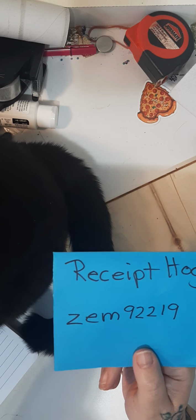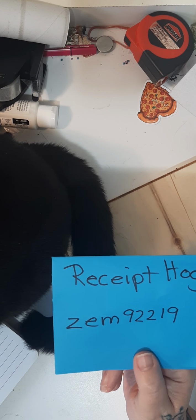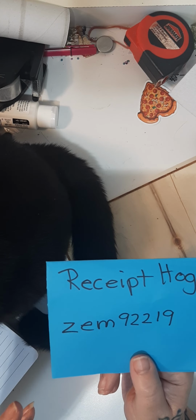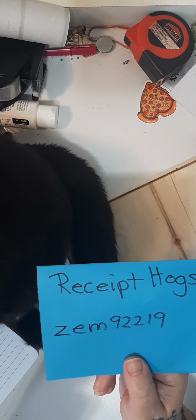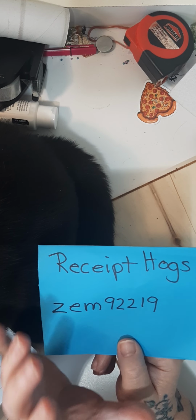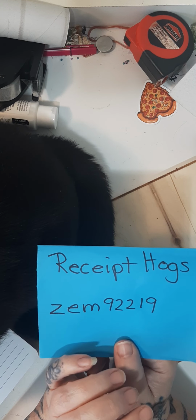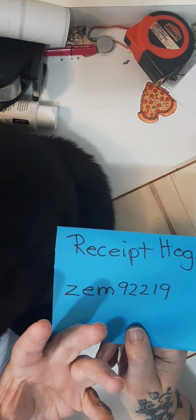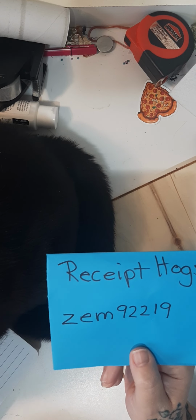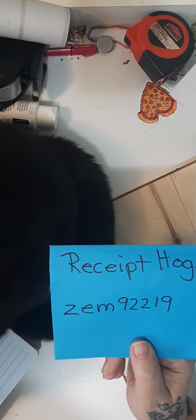But all you do is take a picture of your receipt. They scan it in, and the total, they round it. I'm not sure how they round it. I forgot. I think it's every $20 is a point or something similar to that. And then you get your tickets, and your tickets can add up.